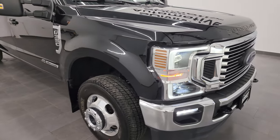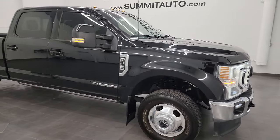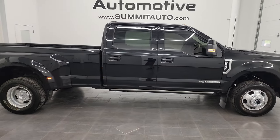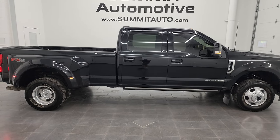And I would highly recommend this truck from a quality and condition standpoint. Only thing I saw, like I said, those dually tubs, a little bit of road rash, nothing too bad, but I would ship this one anywhere.